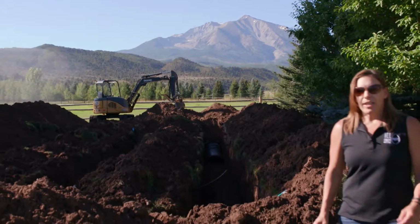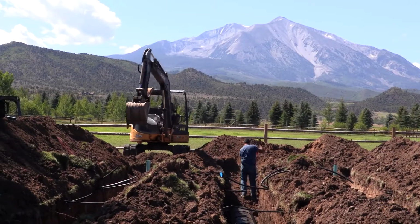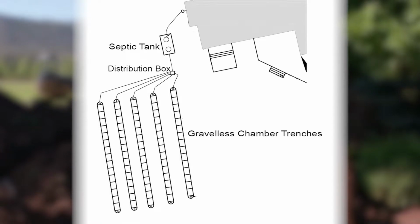Today we're at a property located just outside of Carbondale, Colorado. It's a rural area not served by city sewer. We're replacing the on-site wastewater treatment system that previously served this residence. The new components that we'll be looking at today include a septic tank, a distribution box, and gravelless chamber trenches.